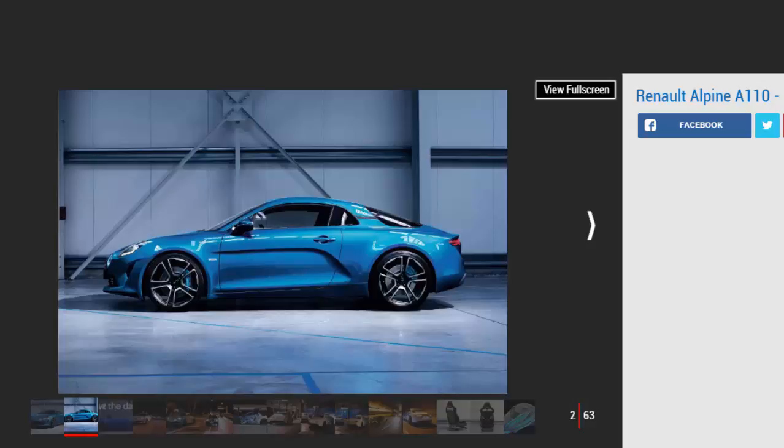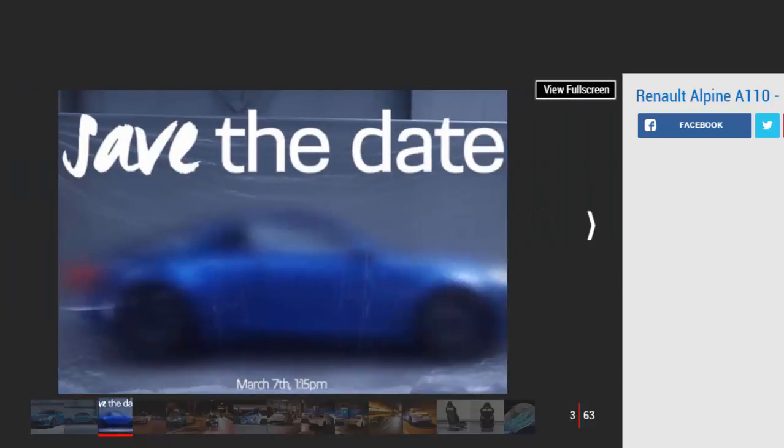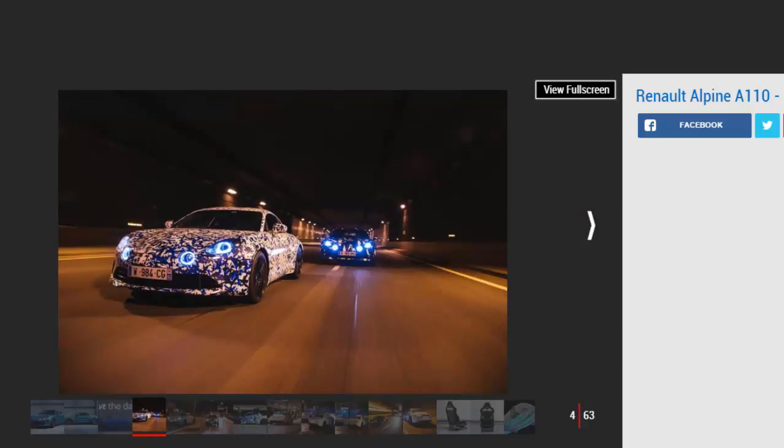UK sales will start early next year, with a price tag of around £50,000. The new images show the finished front and side profile of the car from Renault's sporty new sub-brand for the first time. As expected, it looks virtually identical to the Alpine Vision concept that made its debut in 2016, with exactly the same lightweight aluminium bodywork and the distinctive dual front LED lights.